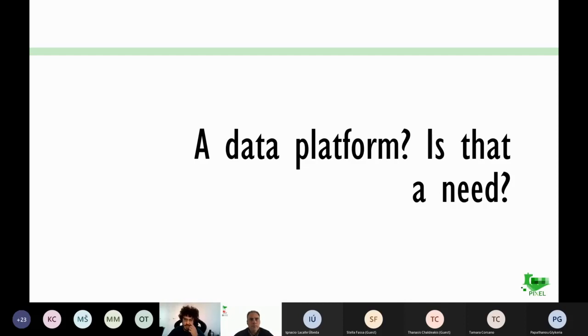So the first question is, is a data platform a need? Is it really a need, a data platform in ports? Because something interesting is that we technical people, if you pay attention, both Carlos Palau's group, which is a technology group from the point of view of technology, and also we technical coordinators, ProDevelop, we do software for ports. It is our main business.